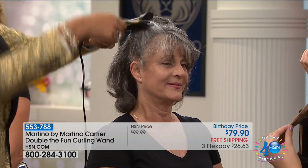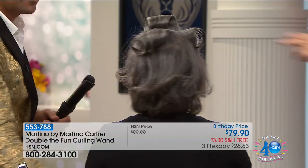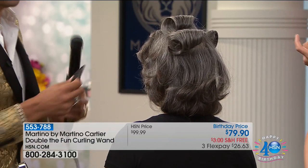Of course, I'm going to slide that duckbill in and just turn it. Just give it a little spin. And that's it, and I'm going to let that cool down. Look at that, the whole side of her head. I'm going to do the other side. Wow, you'd be waiting like 20 minutes with a hot roller for that type of effect.